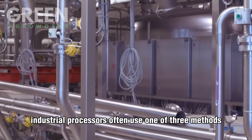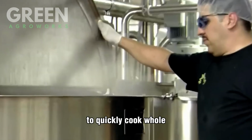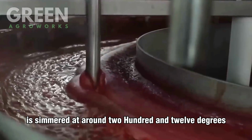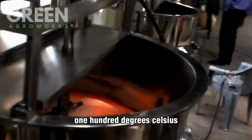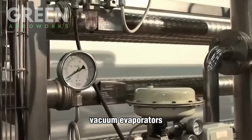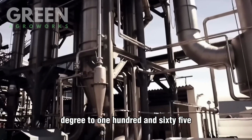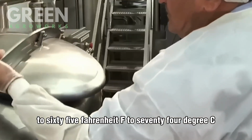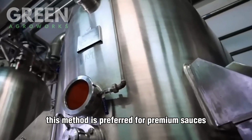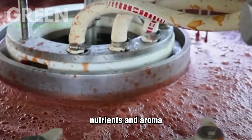Industrial processors often use one of three methods: steam cooking, which involves high-pressure steam to quickly cook whole or diced tomatoes; direct boiling, where the puree is simmered at around 212 degrees F, or 100 degrees C, for an extended time to achieve a deep, concentrated flavor; and vacuum evaporators, which cook tomatoes at lower temperatures, around 150 to 165 degrees F, or 65 to 74 degrees C, under reduced pressure. This method is preferred for premium sauces as it preserves natural color, nutrients, and aroma.